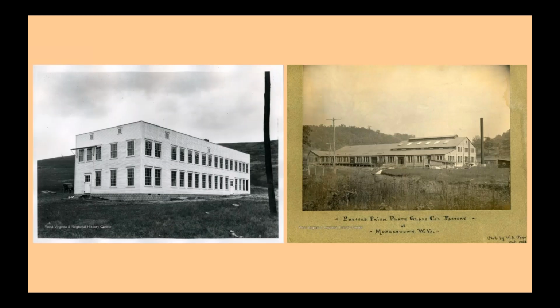The tin factory was not the only industrial site in Saberton providing jobs to these immigrants. These images show the silk factory in the Norwood edition on the left, as well as the Pressed Prism Plate Company on the right. There was also Morgan's Shirt Factory and coal mining in the area, which helped with the area's economy as well. Next slide, please.